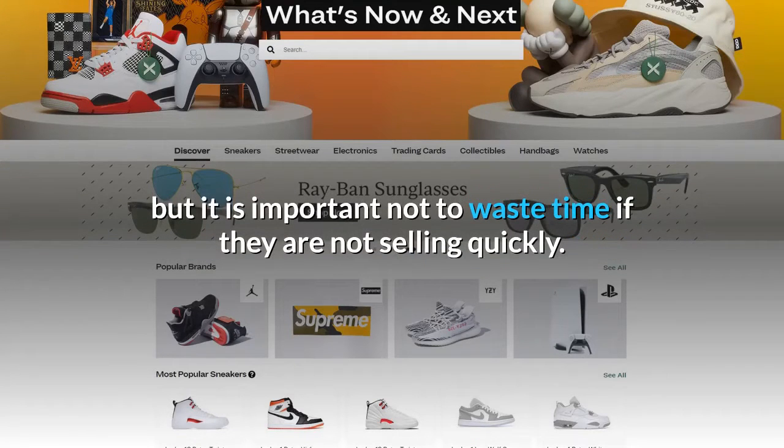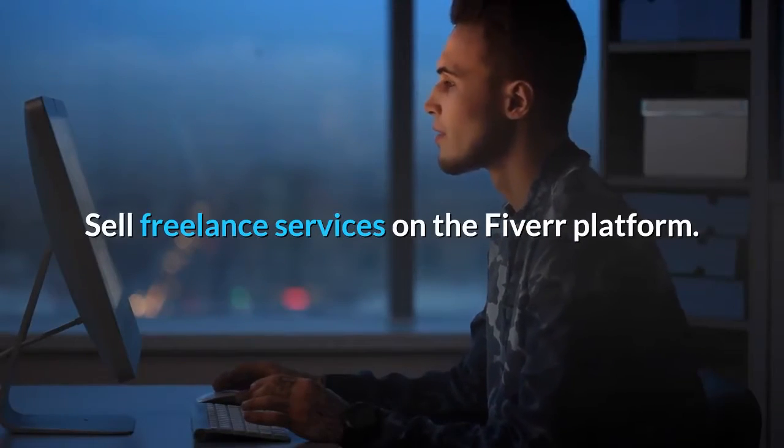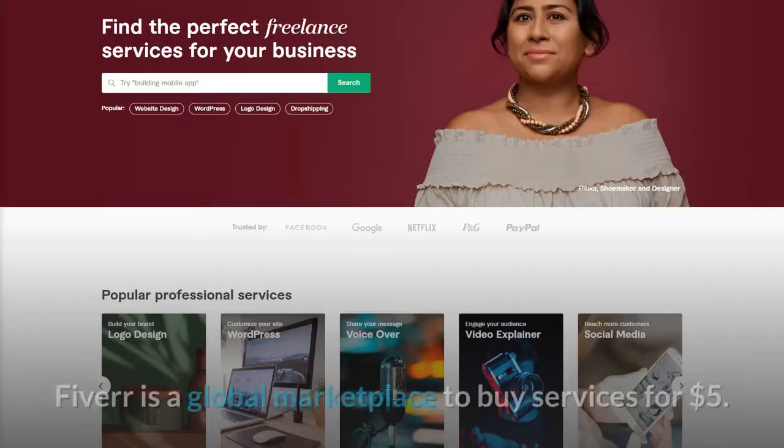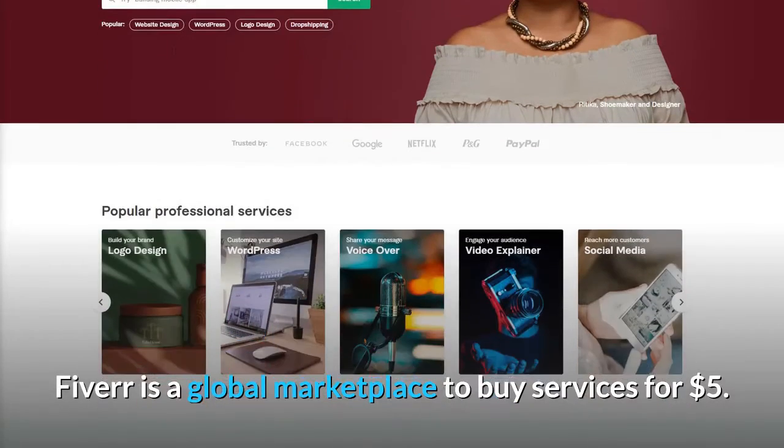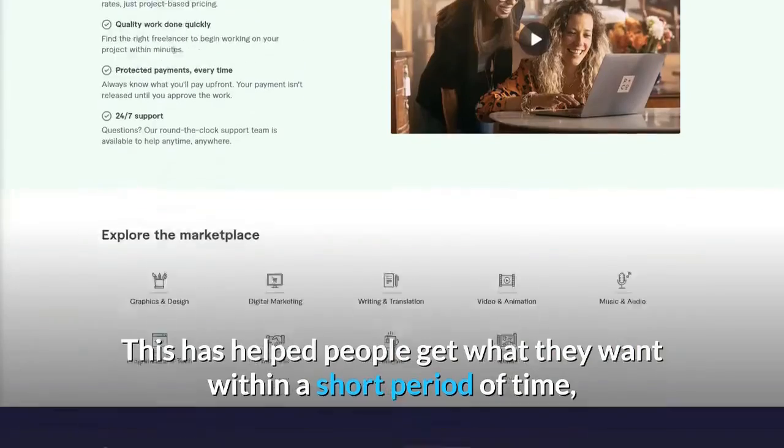Sell freelance services on the Fiverr platform. Fiverr is a global marketplace to buy services for $5. This has helped people get what they want within a short period of time. Hence the name Fiverr. The term comes from 2 words, five and ver.